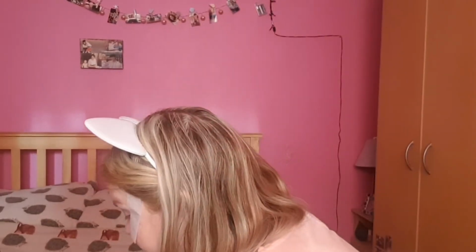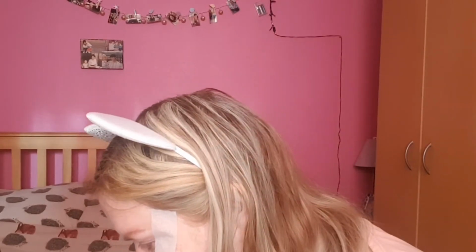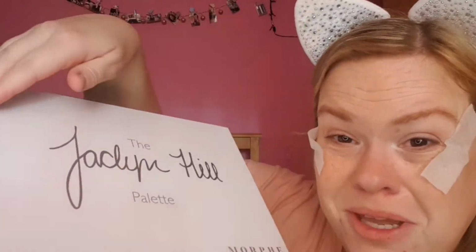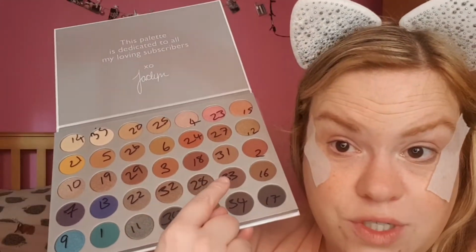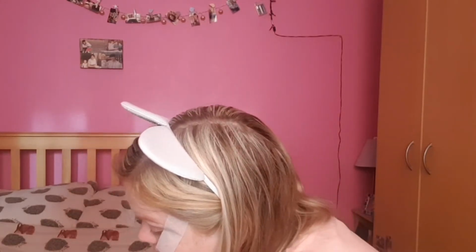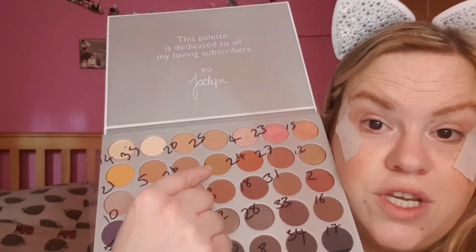Number 33. Anybody got house yet? 33, where are you? Okay, 33 is another sort of browny shade, which is this shade here. I'll show you them better as I go. And then we've got one more shade, which is number 6. Number 6 is another sort of muted brown shade up here.